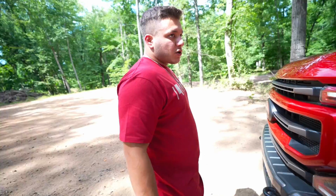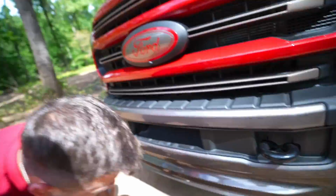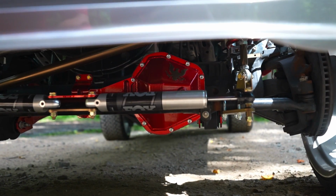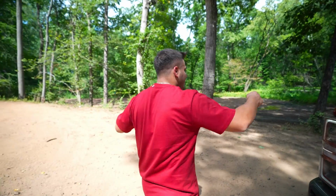Before we work our way back, coolest thing about PMF is their diff covers, I think. Obviously 3-link arms are cool too, but their diff covers have always been the same. So we did the ruby red diff cover with the eagle in bronze. And the eagle, their logo's cool. It's an eagle holding a welding stick. Now we can make our way back.